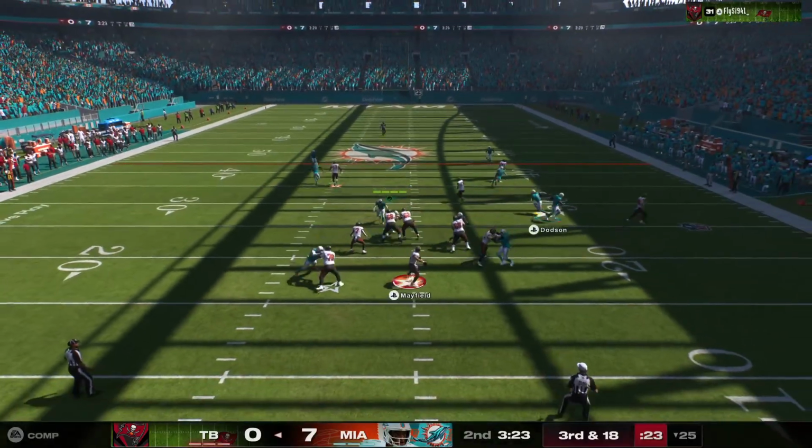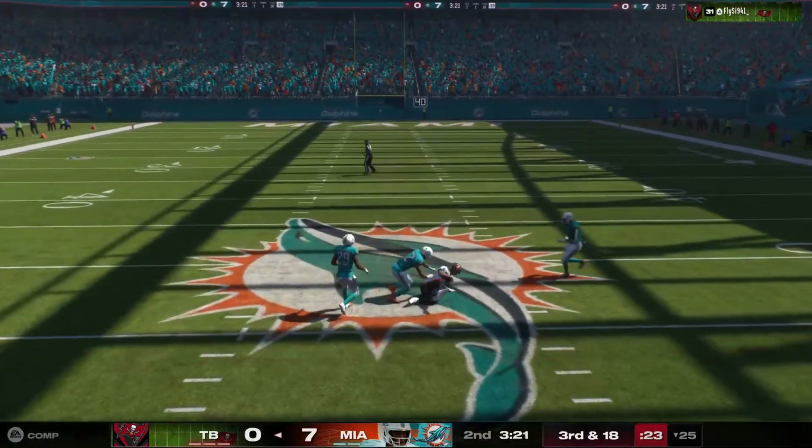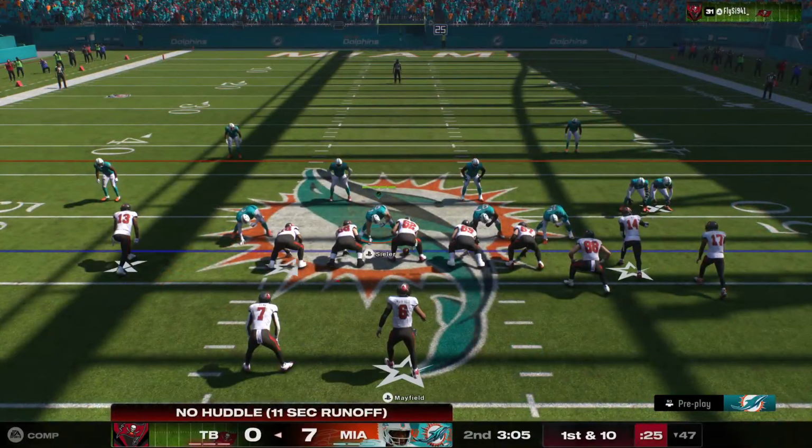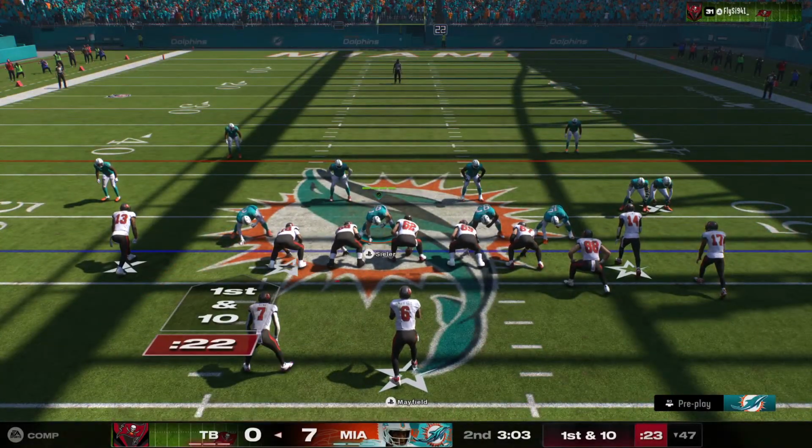Throw it. Mayfield. This is a diving effort by Evans. What a catch. And he'll be touched down here, but not before he does pick up the first.